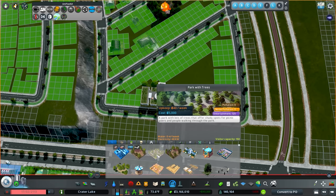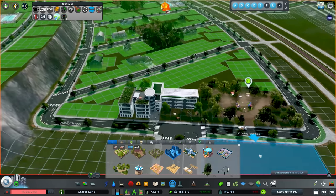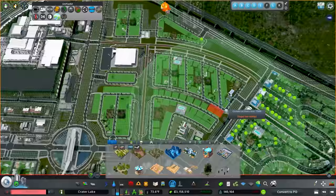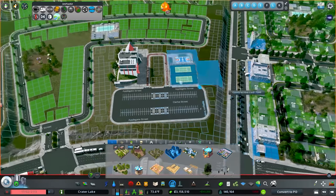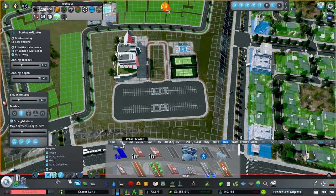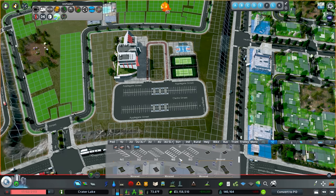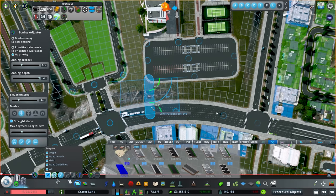And a lot of times these elementary schools are in little neighborhoods like this. So if we place that right there, yeah, perfect. I feel like that's pretty good, and it's gonna help service this whole area. And the high school is a little bit bigger. Honestly, I wish I had more space here, but we're definitely limited by the space that we have, which happens in real life. And so we will grab this drive road now, and we are going to connect this up.